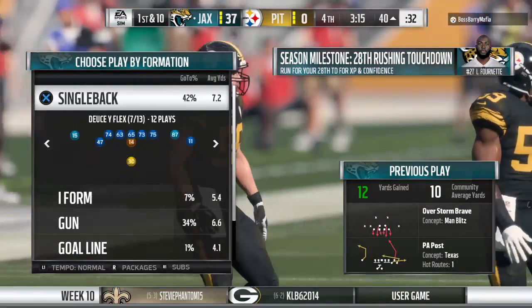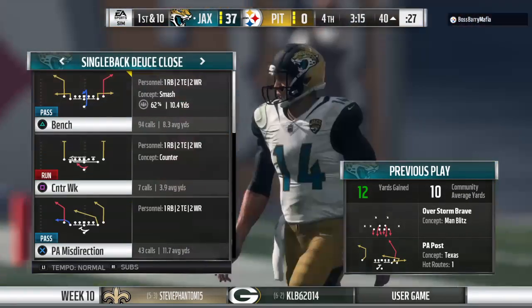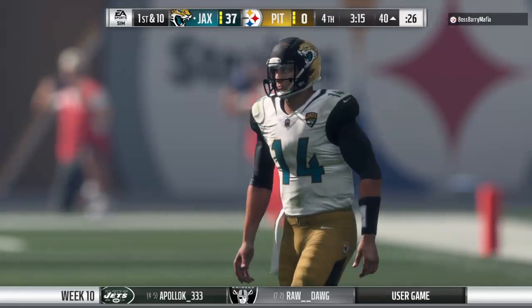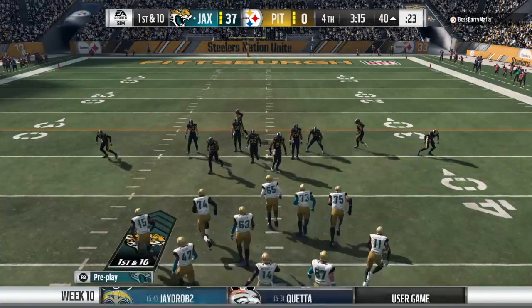And you can see his eyes light up as he realized there's absolutely no one in front of him. And he takes off and goes a long way. Not only does he pick up a first down, but a big gain to boot. Offense comes to the line now, 1st and 10.